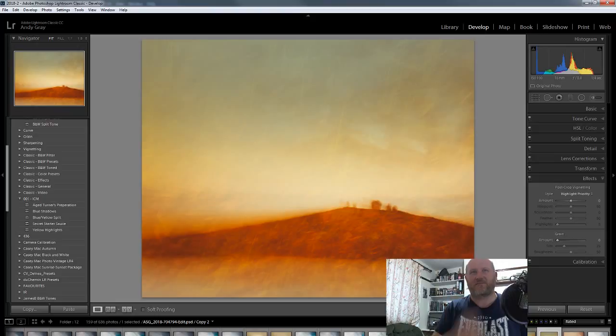So yeah, this finished image, if you do search out that painting of Stonehenge by William Turner of Oxford, not JMW Turner, just William Turner of Oxford, you'll see the image that I'm on about. So yeah, it's not a straight copy of it. It's inspired by it. So there we go.